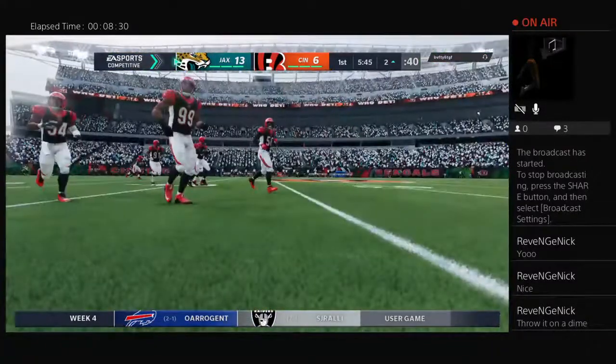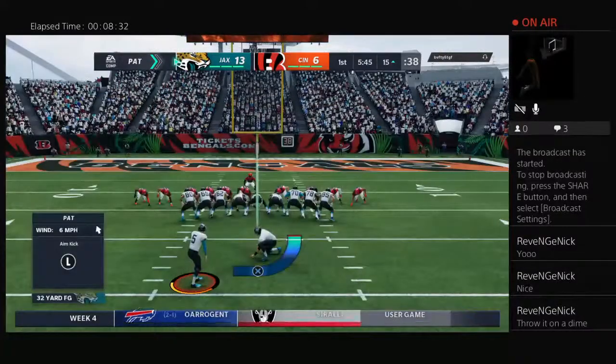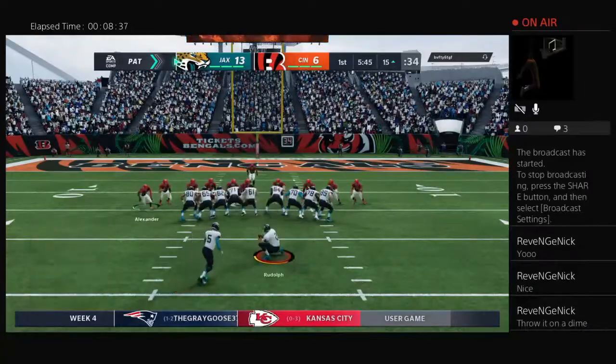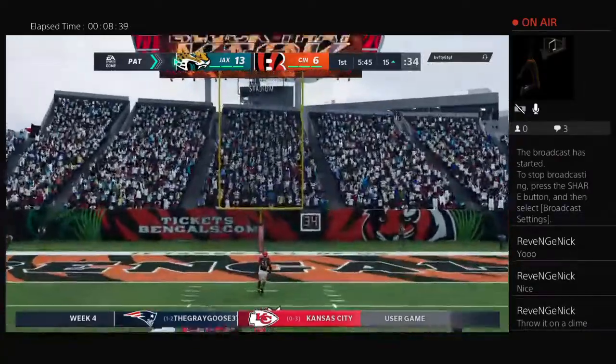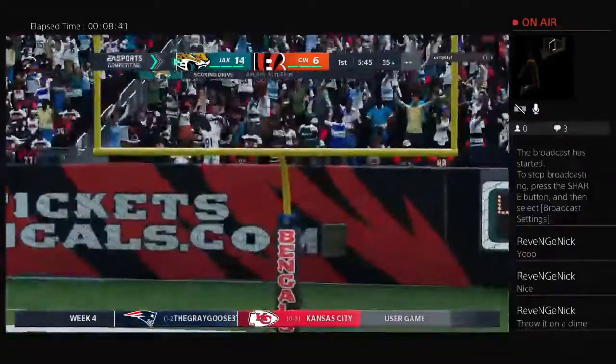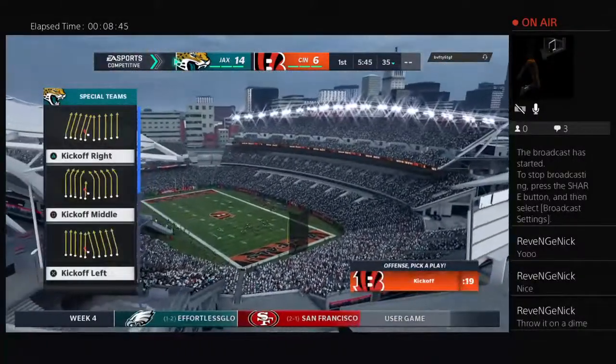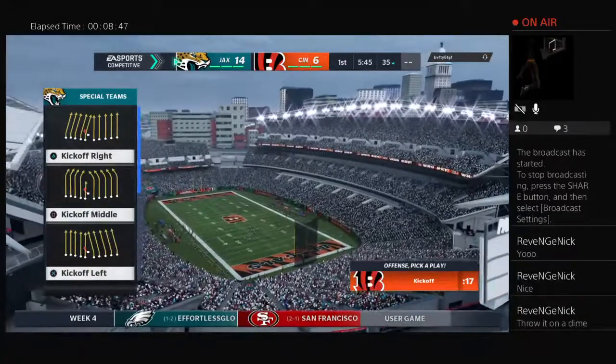And the Jaguars add on to their lead. Prater on to add the extra point. And it's up. It's good. Our score 14-6. Jaguars 14. Bengals 6.